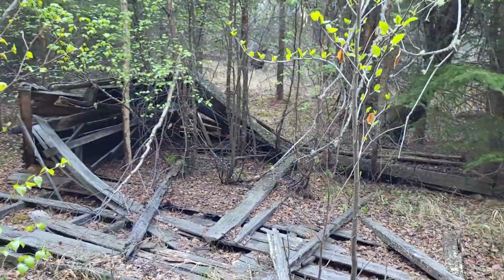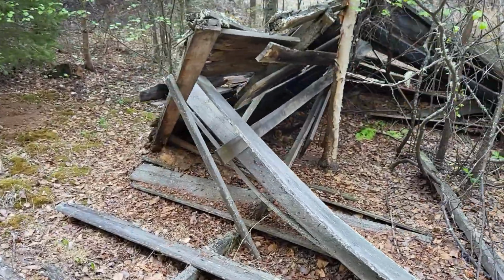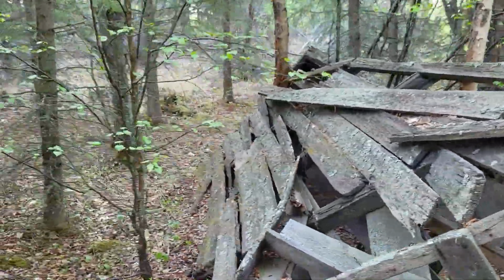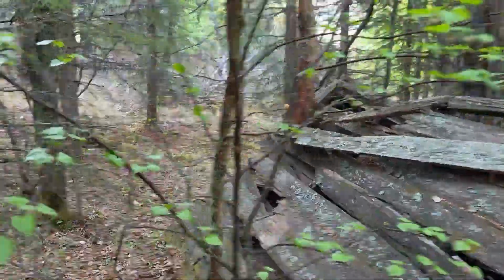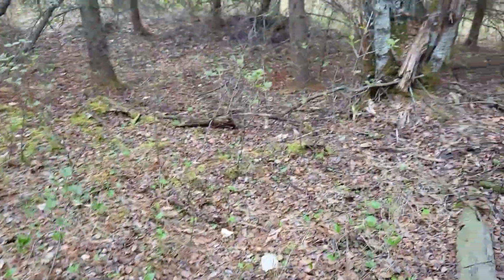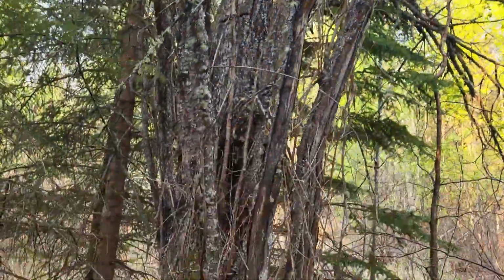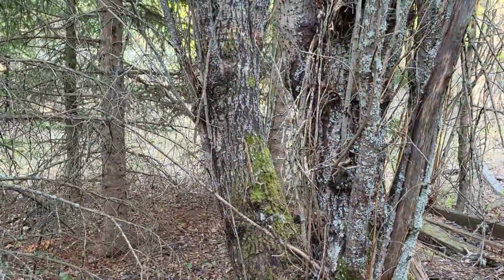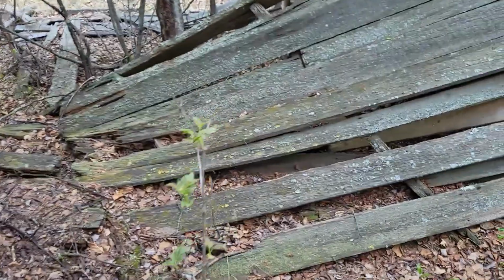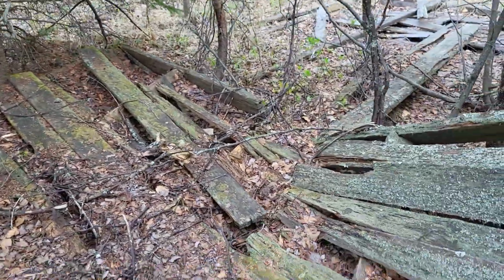This must be some kind of old trapper's cabin or something. This is right beside that piece of chaga we just found. I came over for this big diamond willow. Let's go see. Don't step on any old nails. It's just too much fun. No. Nothing on that one, unfortunately. All right.